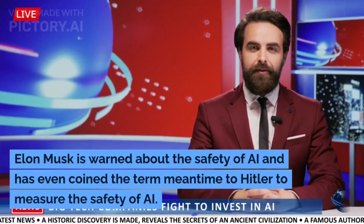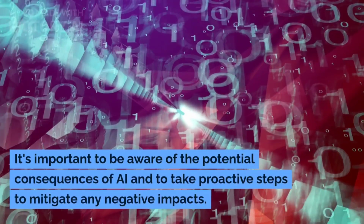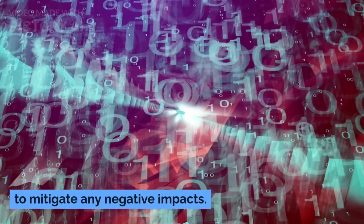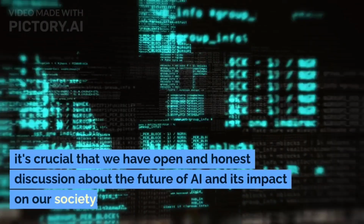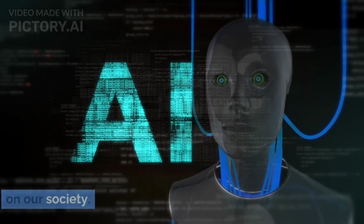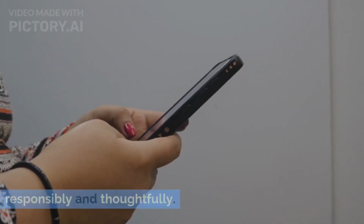Elon Musk has warned about the safety of AI and has even coined the term mean time to Hitler to measure the safety of AI. It's important to be aware of the potential consequences of AI and to take proactive steps to mitigate any negative impacts. As ChatGPT and other AI technologies continue to advance, it's crucial that we have open and honest discussion about the future of AI and its impact on our society. We must approach this powerful technology responsibly and thoughtfully.